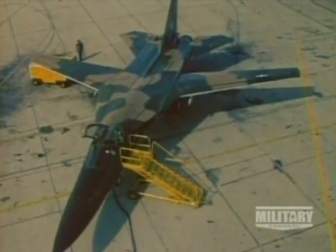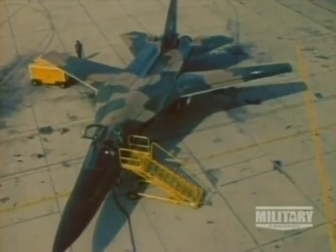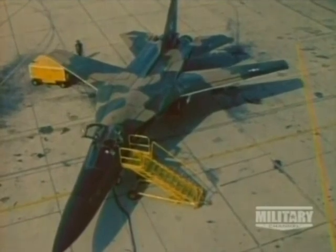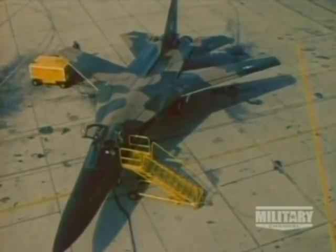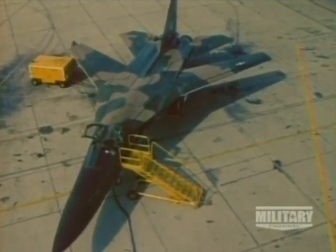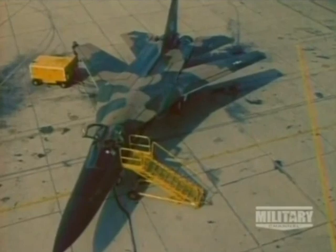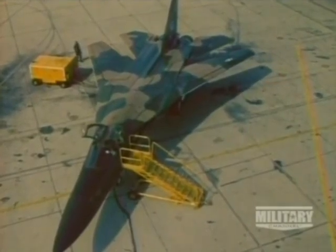The General Dynamics F-111 was the first variable geometry aircraft to enter service anywhere in the world. In the F-111, the minimum sweep angle was 16 degrees, the maximum was 72, and the full movement from minimum to maximum sweep took 17 seconds.